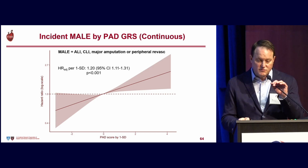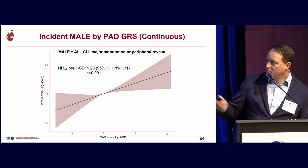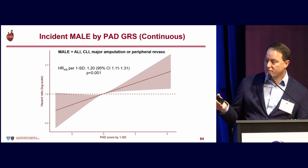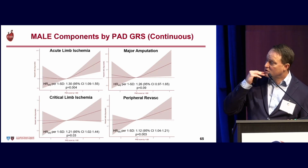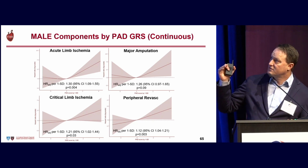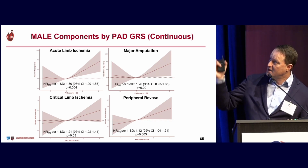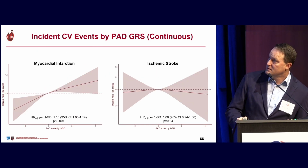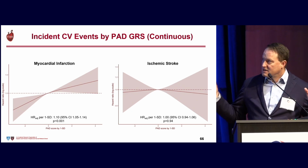And so here's the relationship of the genetic risk score. This is PAD score by 1 standard deviation and major adverse limb events. So not only was it predictive of prevalent or incident PAD, but also major adverse limb events. And when you look across the different types of major adverse limb events, it was statistically significant for acute limb ischemia, critical limb ischemia, peripheral revasc. We didn't have quite enough of the amputation events, but I think the relationship is there as well. What's interesting is when we looked at, and this came up earlier, is PAD the same as stroke or CAD?